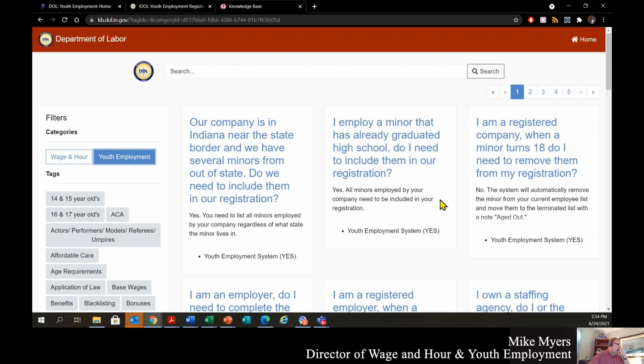Also, in the work permit system, if they had already graduated, then they didn't need to get a work permit. Well, that work permit system's gone as of July 1, so it doesn't apply the same. In the registration system, they'll still need to be registered until they turn 18. And what happens when they do turn 18? I've designed the system so that as soon as that moment they turn 18, they will be automatically removed out of your current employee registration. You don't have to do anything. It just happens because they're no longer covered by the requirements of the law.